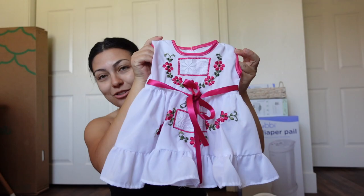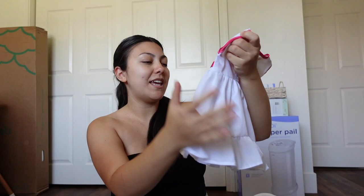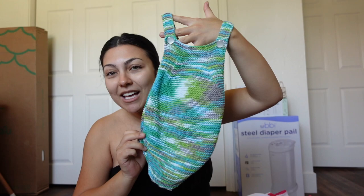And then here's another one that is just so darling. All the little flowers and the pink, so, so cute. I cannot wait to see her in that. And then Steven's dad's girlfriend's mom, I know it was a whole thing, she is really good at knitting. She knitted Josie some sweaters and a really pretty picture that I'll show you guys. I was like, oh my gosh, that is so cute.